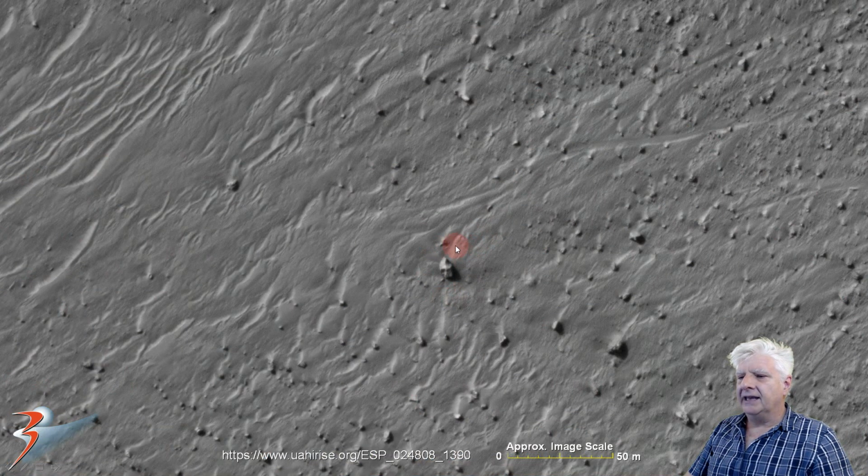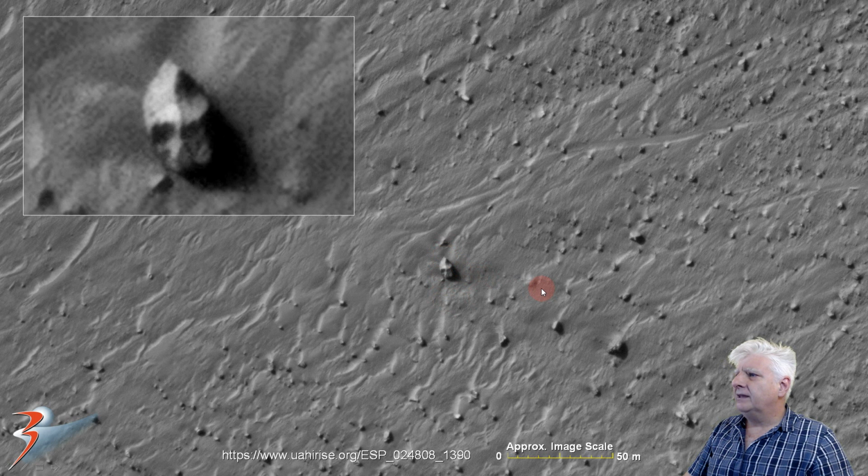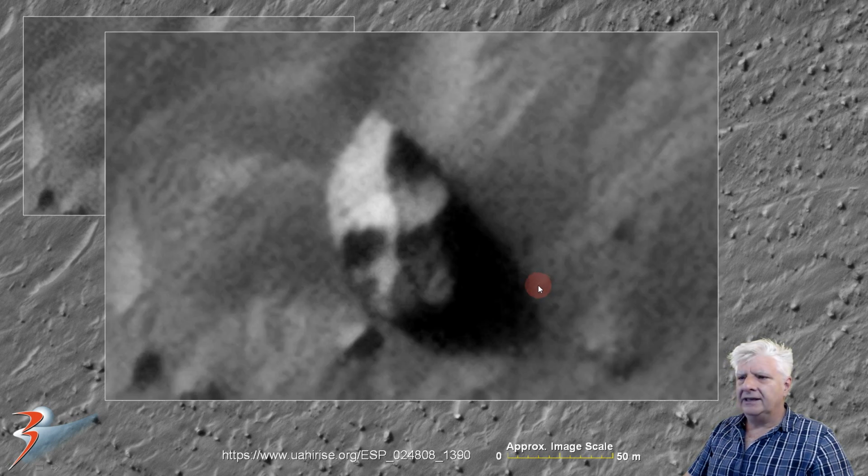It could be a natural phenomenon, but if you look at the geometry and symmetry of this object, it looks pretty much like a carved face or a sculpted face. The whole item is about 15 meters long and about 9 to 10 meters wide. Check out what looks like hollows of the eyes over there, the eyebrows, and like a mask or a nose type of effect over here to the center.